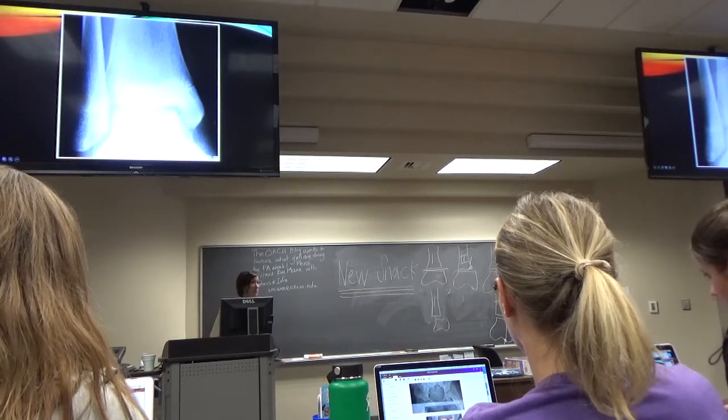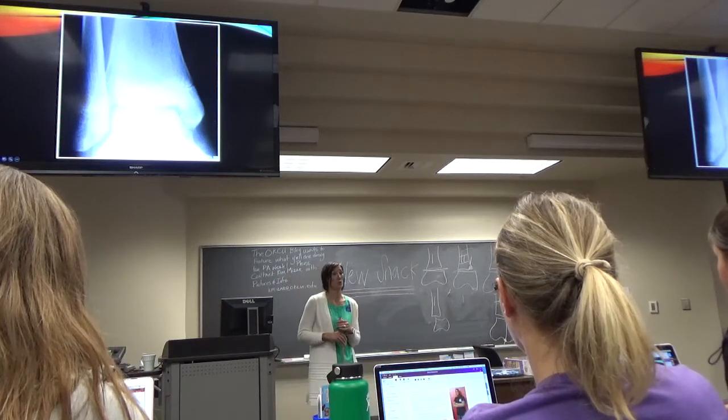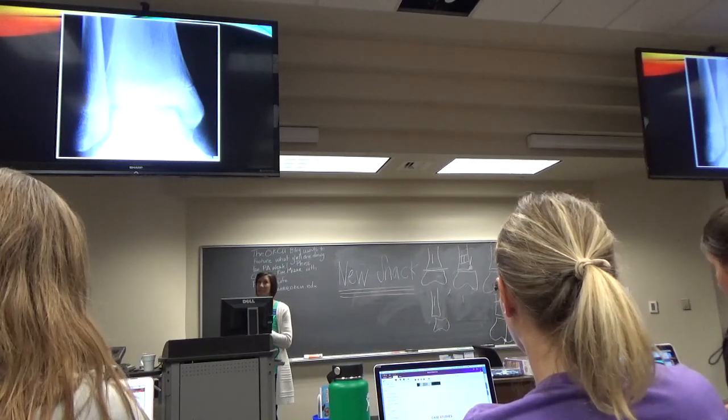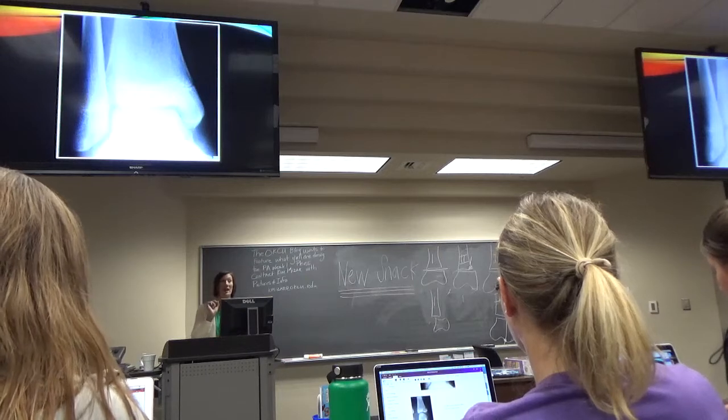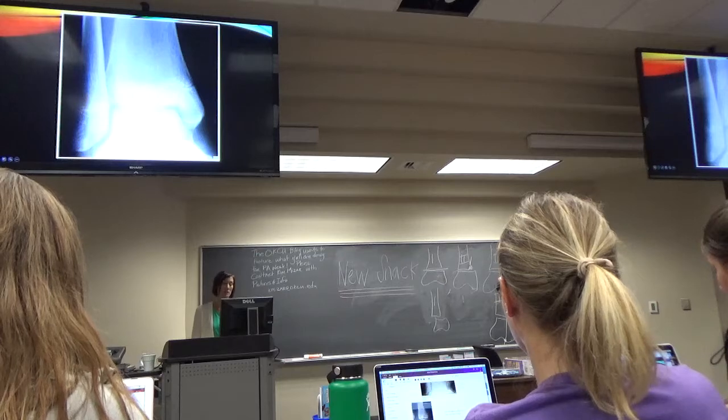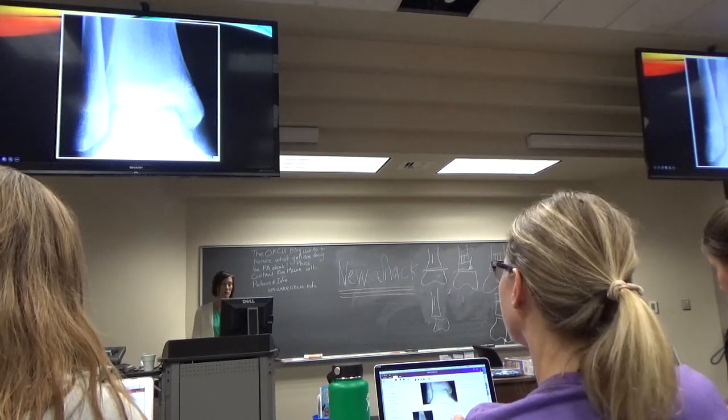So you might just be able to non-weight bear that person and cast them and just watch and see if it heals in a good position. You would x-ray them the very next week, and then maybe the very next week after that, make sure that piece isn't slipping. Okay? And you guys don't need to know all that. You'll know that when you go do orthopedics.